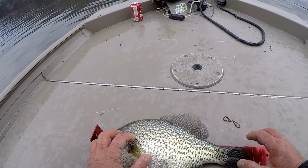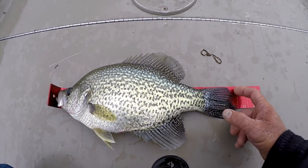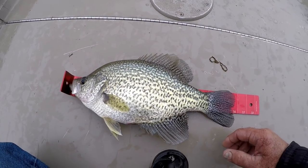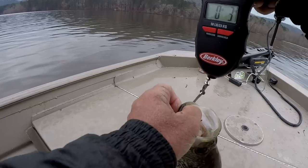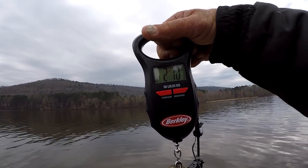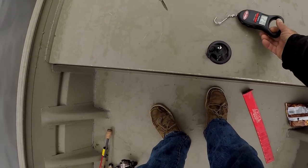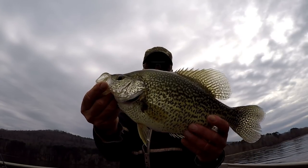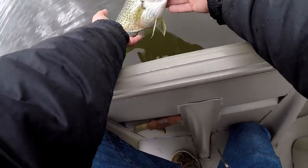All right, to start with, this fish is, can y'all see that? 15 and three quarters. Now let's see what he weighs. Okay. Can y'all see that? 2 pounds, 10 ounces. That's a big crappie. That's my biggest one this year. Let's let him go right here. 2 pounds, 10 ounces. What a fish.